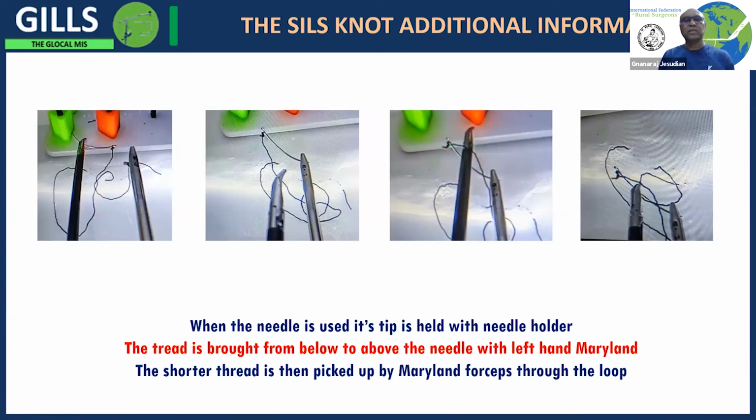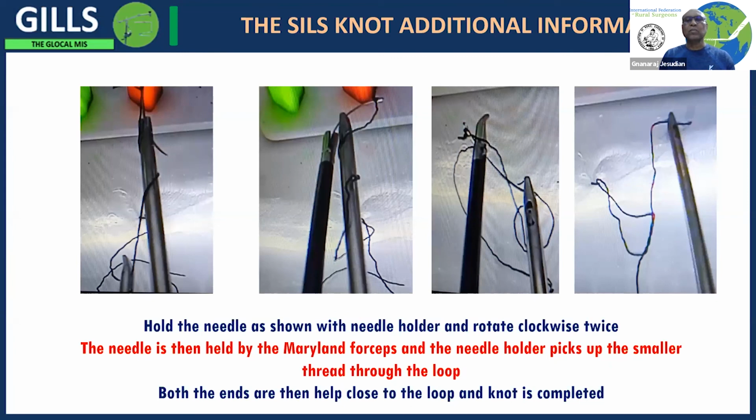You can also use the needle to tie. You can keep rotating. Whatever you're comfortable with, you need to practice again and again so that you become familiar and comfortable with that. We have shown about 4 or 5 different methods of doing this knot, especially in single incision.